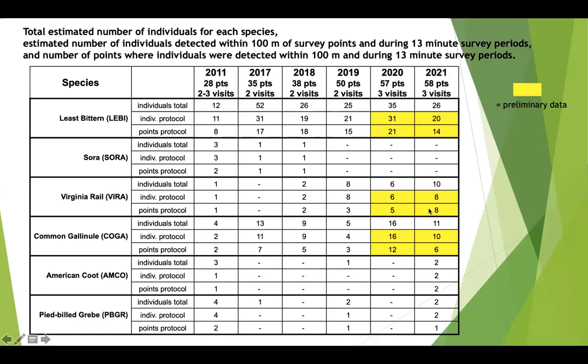This is predator data for the last years. I was looking at it and something didn't seem right. I eliminated the points where I saw them outside of the 100 meter radius, but I didn't quite get to eliminating birds that I may have seen at the point, but outside of the 13 minute time period. So you might be able to lop off a couple off those numbers. So you can see the numbers fluctuate a bit.